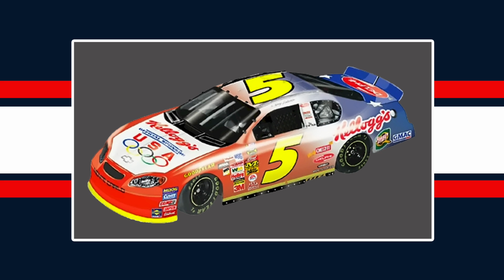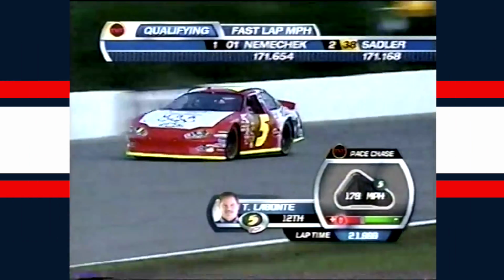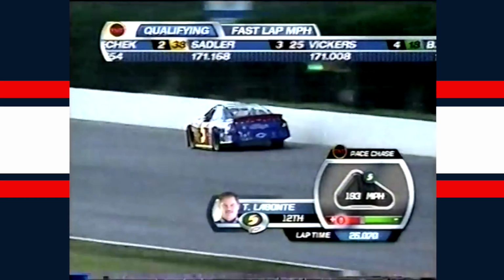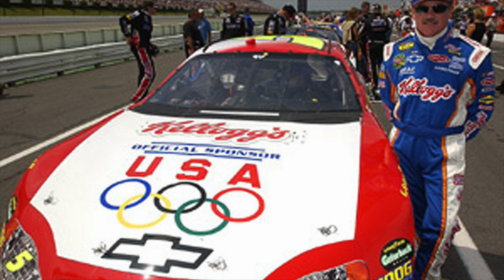Another misfire was Terry Labonte's 2004 Olympics paint scheme. Now, of course, from the patriotic state of Texas, you figured Terry Labonte would get to drive a USA paint scheme eventually down the road. And that was the case during the 2004 Pennsylvania 500, which was one of his better finishes in his doomed 2004 campaign. But as for this patriotic design, the white hood absolutely kills any momentum this paint scheme has.